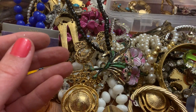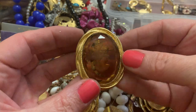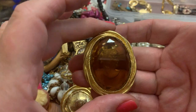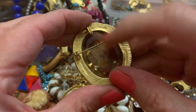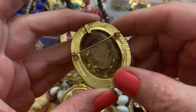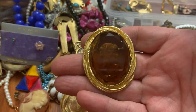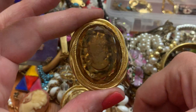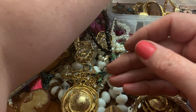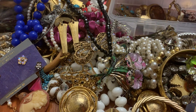This is an intaglio reversed carved glass. Also very heavy. Reversed carved, you can see here. Got a pearl hook and a pin. Also older, heavy and pretty, and some intaglio or intaglia, not sure which to say, earrings.